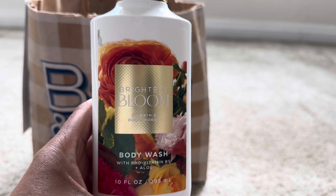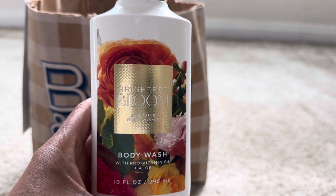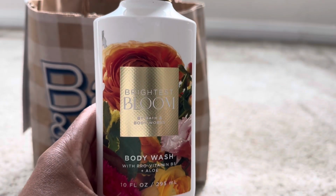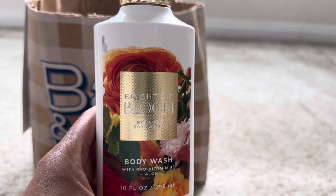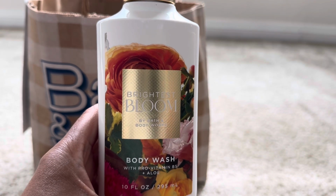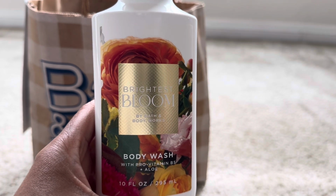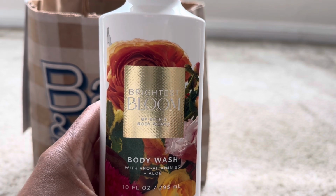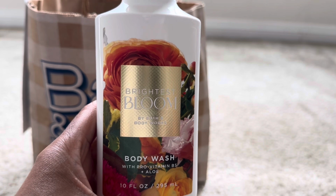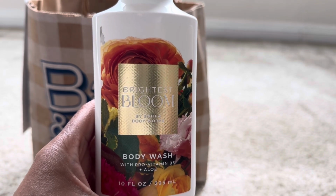So I've heard many comparisons of this fragrance to other fragrances on the market. I've heard Chanel Chance, which I can see a lot. I personally think this reminds me of Pleasures from Estee Lauder. I've heard so many comparisons for Brightest Bloom, but it's such a beautiful spring bloom fragrance. Very floral, very bright and uplifting. I love the quince in this fragrance. So for $5.95 was an awesome deal to stock up if you enjoy this fragrance.